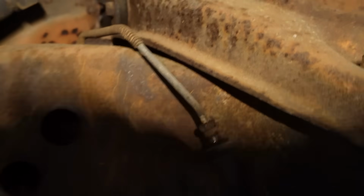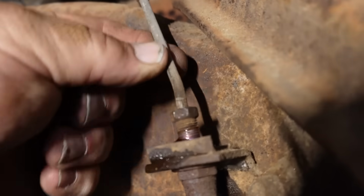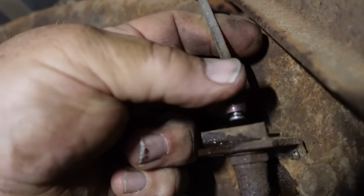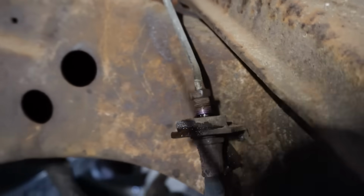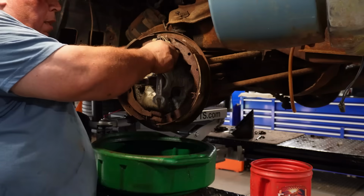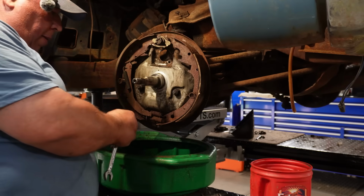Now normally I film all the episodes with the brake lines, but this car is so rust free I was not worried about this cracking loose at all, and the nut freely spins on the line. Probably one of the nicest ones I've ever seen for a vintage car. So get this knocked out. Okay, there's the line, and the wheel cylinder pops right out.